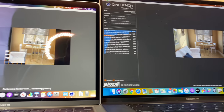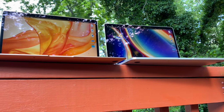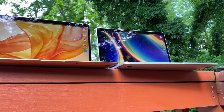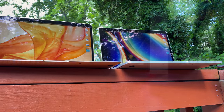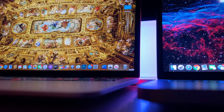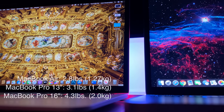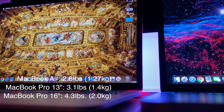The Air is the only model having this wedge-shaped design, meaning it tapers and goes from wider to super skinny at its thinnest point. As the name would suggest, it's the lightest of all the laptops, coming in at only 2.8 pounds. This is incredibly light for a laptop, especially when directly comparing it to the 16-inch MacBook Pro that comes in at 4.4 pounds.